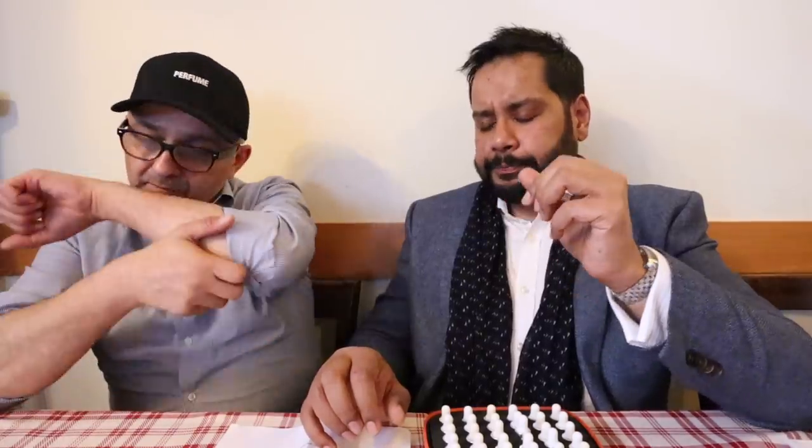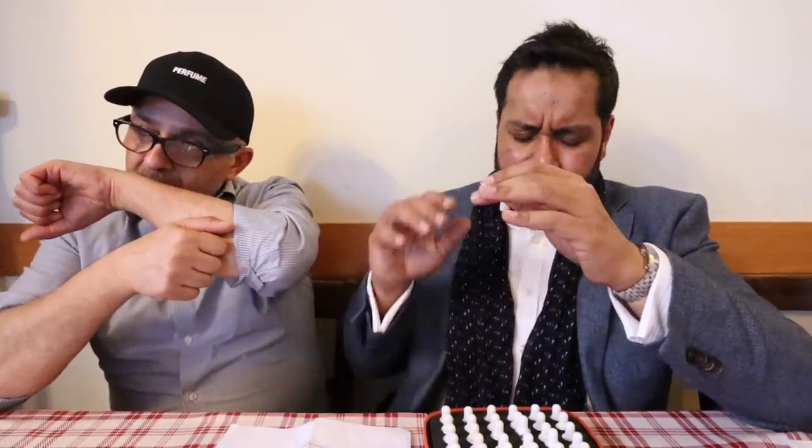Thank you. And with this one here, you have castoreum, a touch of oud, frankincense, myrrh, jasmine, rose, sandalwood, and tobacco. Wow, this one's really nice. Thank you. I would definitely wear this one.